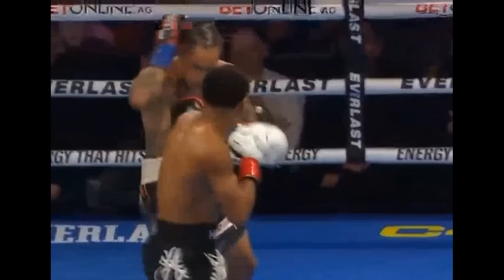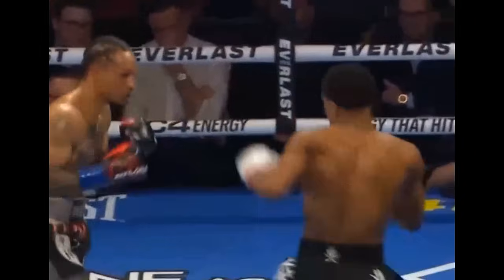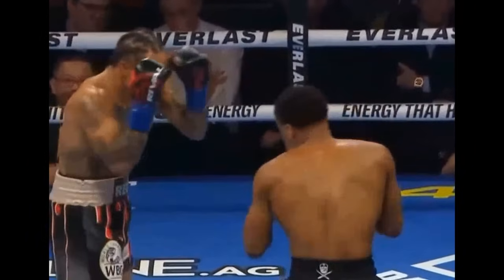Very similar to Charlo versus Erickson Lubin when he ducked below a shot. Ran into a heavy shot. But most of the fight was kind of fought here on these timings here.